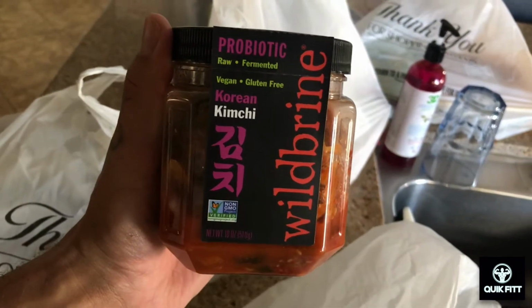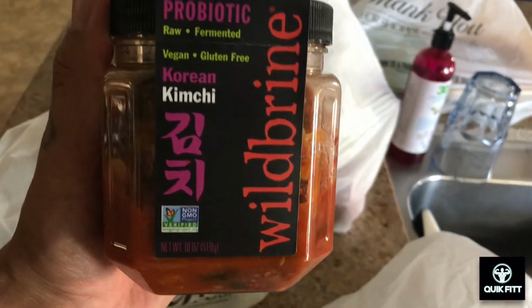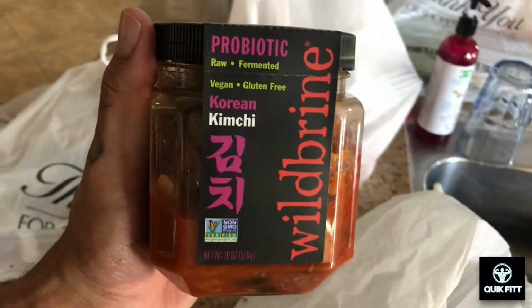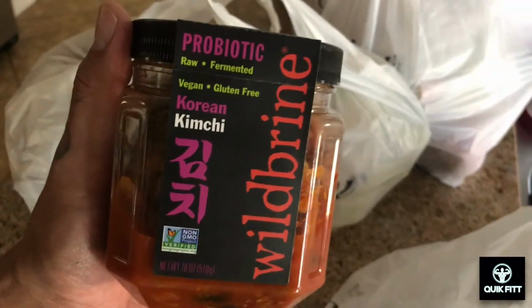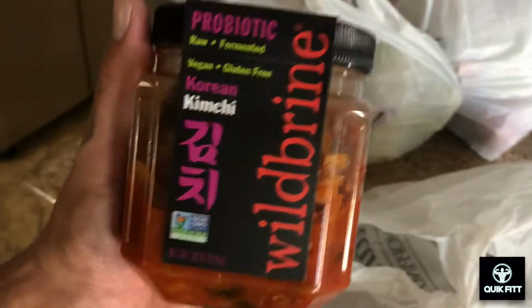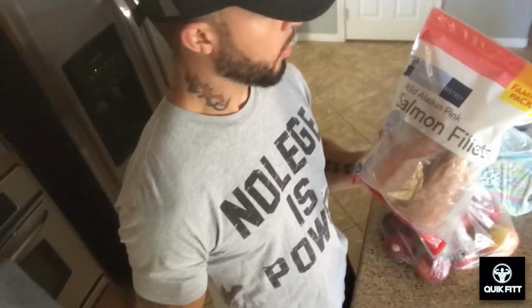We've got wild brine Korean kimchi. That stuff is bomb. I like to put it with my rice and different meals. Sometimes I even put it on my egg whites. We've got some cauliflower, yams, some fresh asparagus. We've got some Honeycrisp apples, yellow nectarines, wild Alaskan salmon. These are the frozen ones.